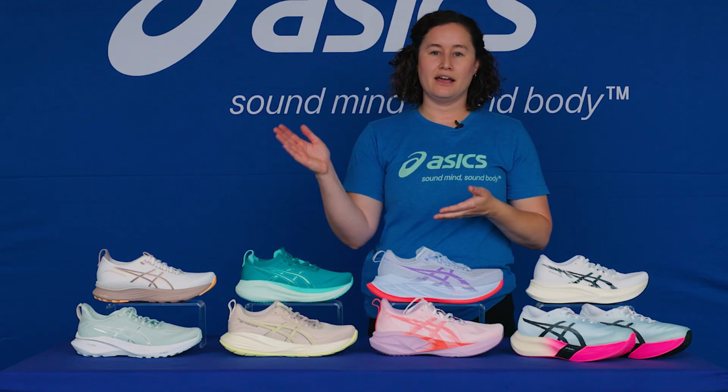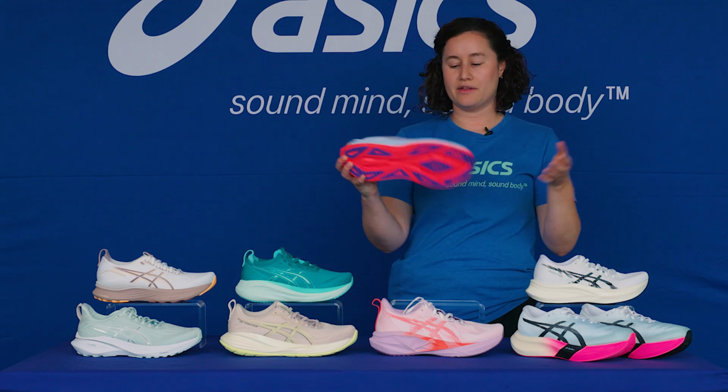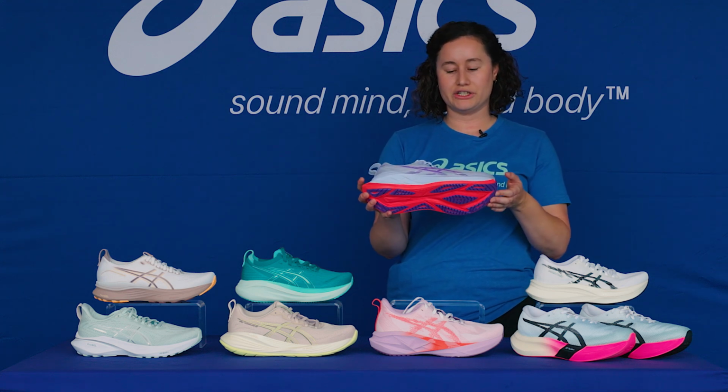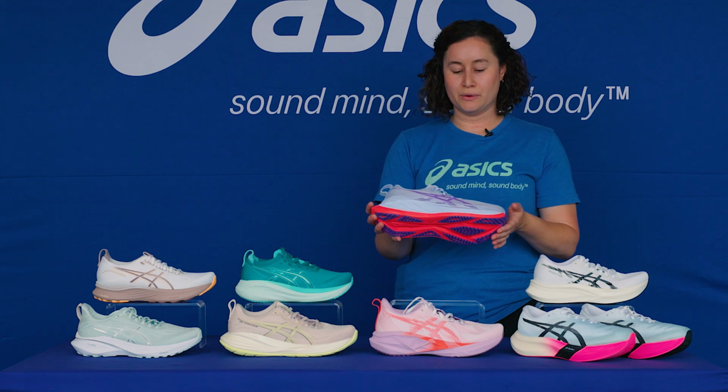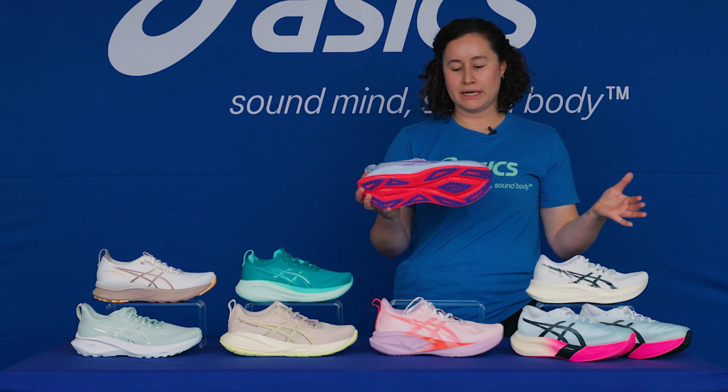And then for a little bit more of an exciting or more versatile option in terms of maybe having something for race day, your hard workouts, and your long runs, we have the Super Blast, and we're on the second model of this iteration of the shoe. So the Super Blast 2, it is categorized more as your super trainers, as we would say in the industry.